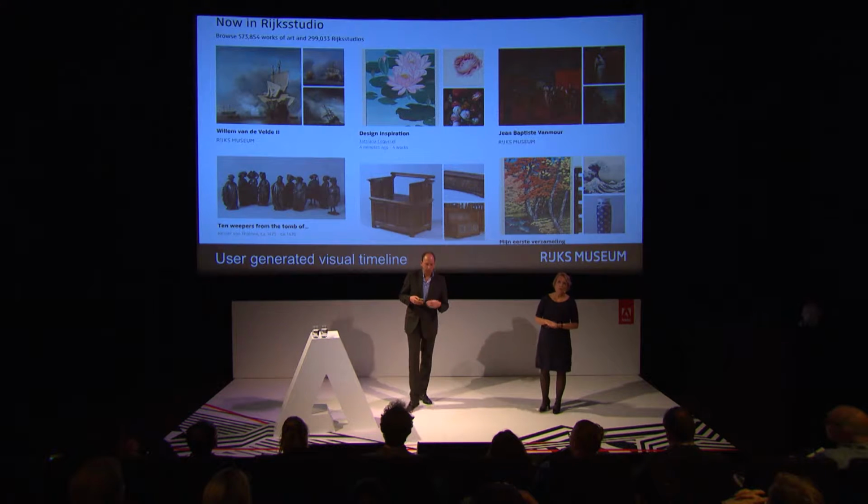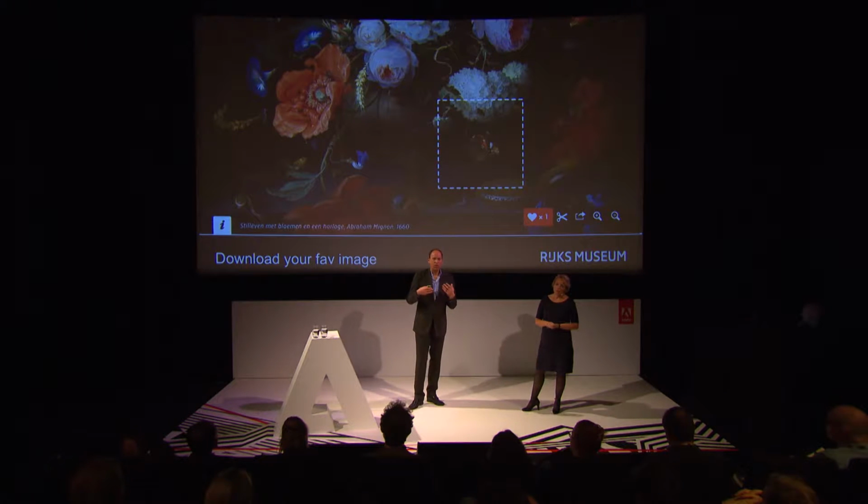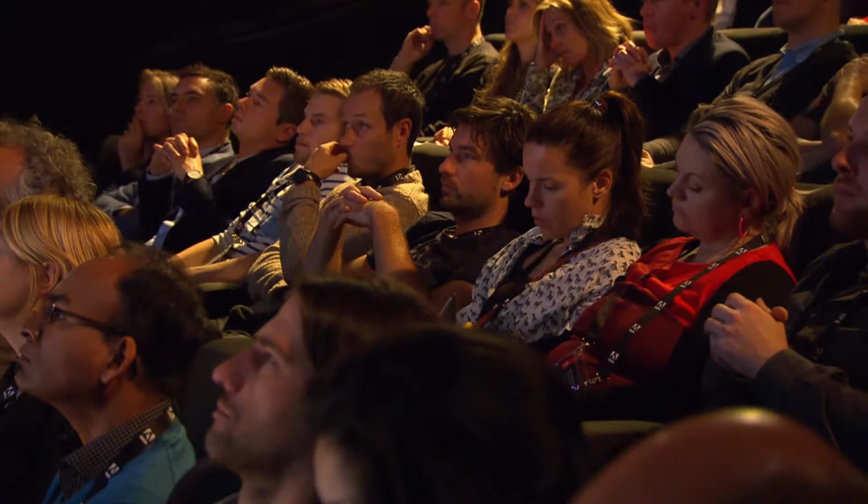And there is one other thing. All the images that you like, you can also download, not only the whole image, but also, as you see here, a detail of the image. And you can do with this whatever you want. They are completely free, both for private use and for commercial use. And Linda will explain later how this completely rebranded the museum on a digital level.